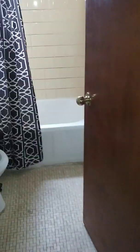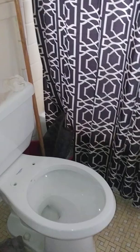Okay. We changed the locks to the gold key. Tenant is bringing the key in now, dropping it off. It needs a toilet seat. Tub is fine. Needs to be caulked.